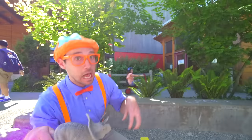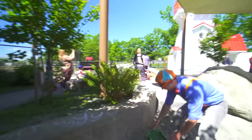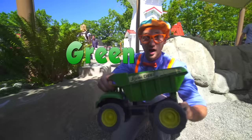Come on! We saw a small green dump truck earlier, and now this is a big green dump truck. Vroom, vroom, vroom.